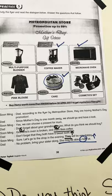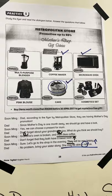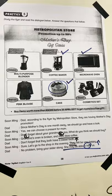Grandma's oven is broken and mom likes coffee. Don't forget that they both have a sweet tooth. Sure, let's go to the shop in the evening. They will be very happy. No problem. Bring your sister along, she may be able to help us.